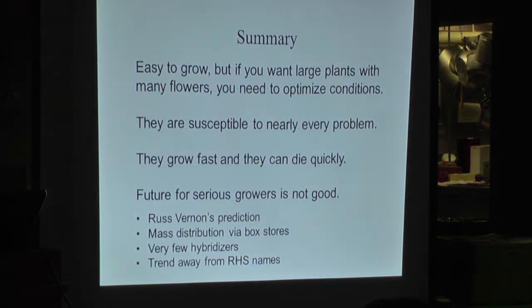But anyway, this is the summary here. They're easy to grow, but if you want those large plants, those ones that grow in those big pots, you have to optimize the conditions. You have to grow them with the intention of keeping your roots in really good shape, because if your roots are in good shape, then they will support more leaves, and if you have more leaves, you can store more energy, and if you have more energy, then you're going to have more flowers. So it all makes sense. It's just that every once in a while when we first begin to do this, you just don't know quite what's happening. So they are susceptible to nearly every problem. They grow fast, and boy, they can really die quickly.